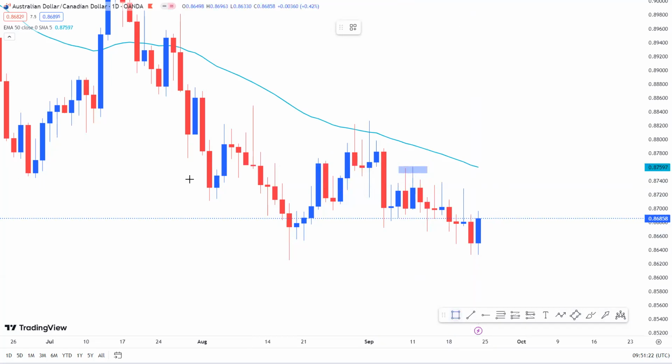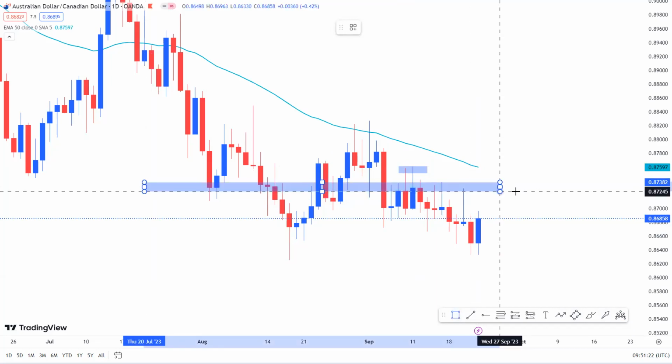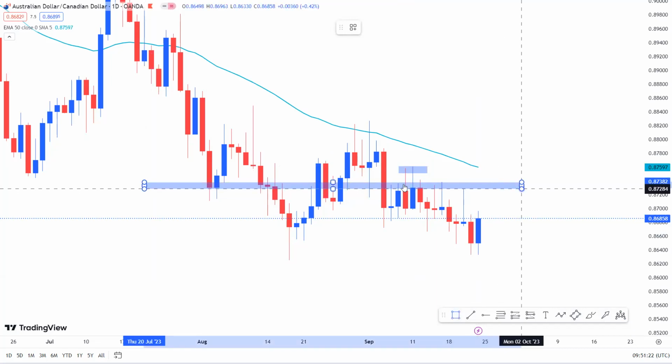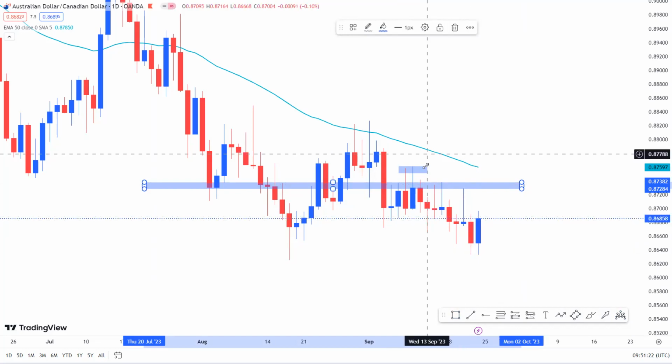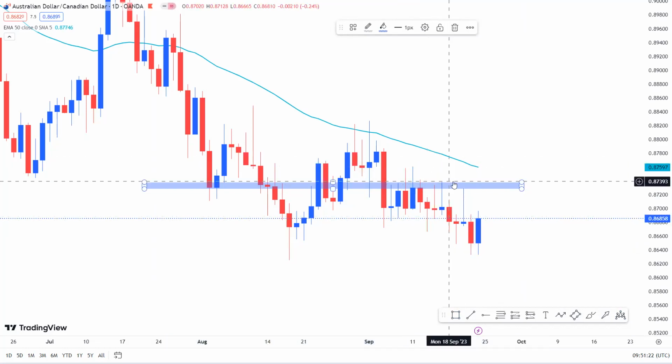And then I also had myself a sell re-entry somewhere around this level. As soon as we had this retest of this level, I had a sell entry. And then I had a third sell entry somewhere around this sell movement right about here. But then what am I looking to happen this week on AUD CAD?